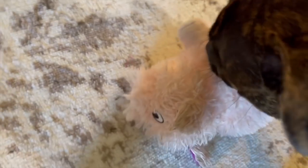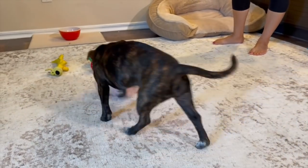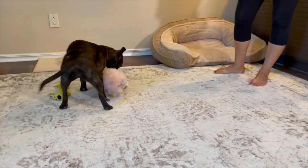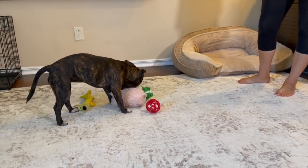That's the one. She loves it. You can see it's got blood stains on it from teething. I need to get her a clean one or wash it, I guess. She's got three in her mouth right now. That's pretty conclusive, though. She's taking the pig.